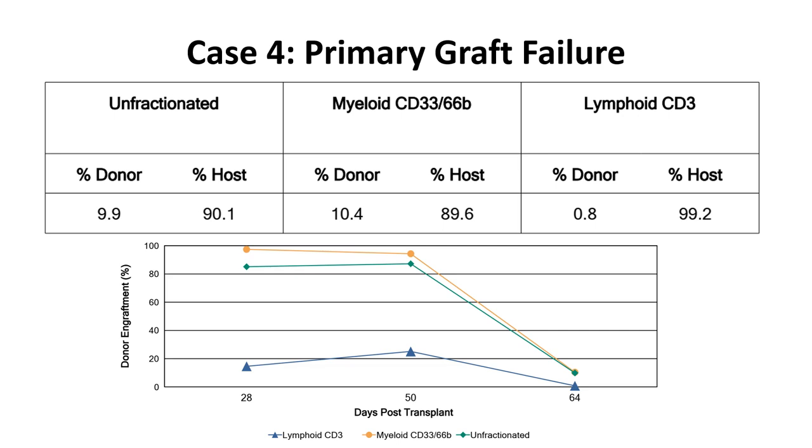In case 4, which explains a case of primary graft failure, the patient started to lose their graft by day 64. So chimerism analysis can aid in the diagnosis of primary graft failure. And why primary? Because none of the subsets reach 100% donor chimerism and because of the short duration of engraftment.